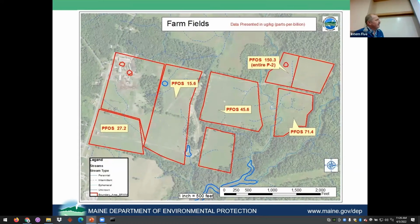This just shows the farm site itself, located in the upper left area, those two little polygons, and the rest of the fields where they actually land applied. As you can see, all of those fields were fairly high in PFAS. And as a result, most of the feed grown for the animals on the farm was contaminated with PFAS.